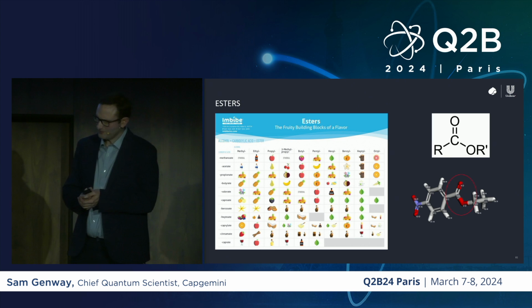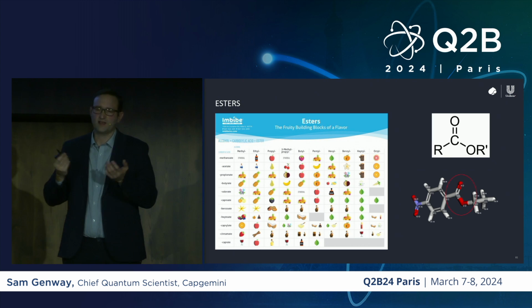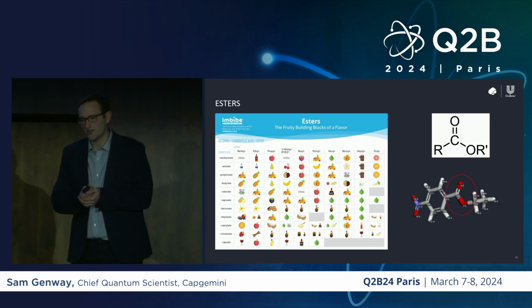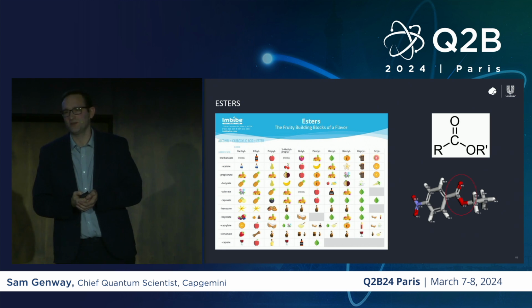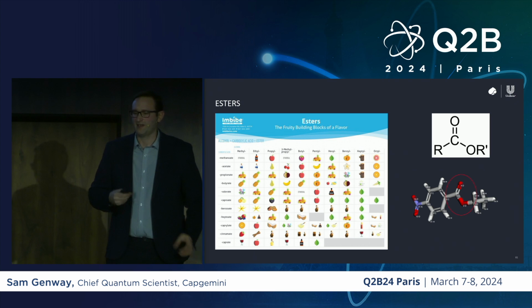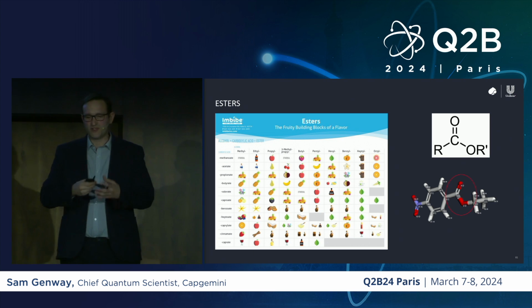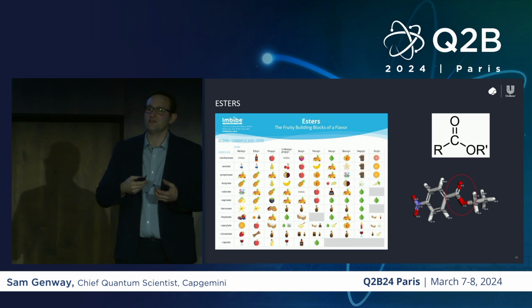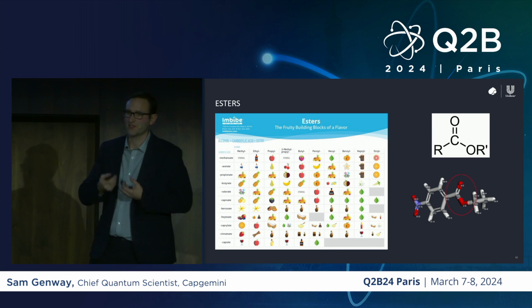OK, a few words about esters. So esters are responsible for many flavors and aromas in consumer products, and they all take the structure shown in the white box with two R groups, so two alkyl or aryl groups. And here's a table of some examples of those different R groups, and you can see that you can create a range of different flavors and aromas, which can go into consumer products.